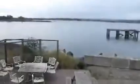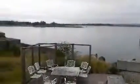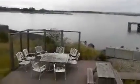Then we have the sunroom, which is going to be Steven's room. It's a little bit pink, but... Is this going on Facebook? Because I don't want my friends to see my pink room. This room has its own little futon, and a little fireplace, and a really, really beautiful view. That's our private patio deck.